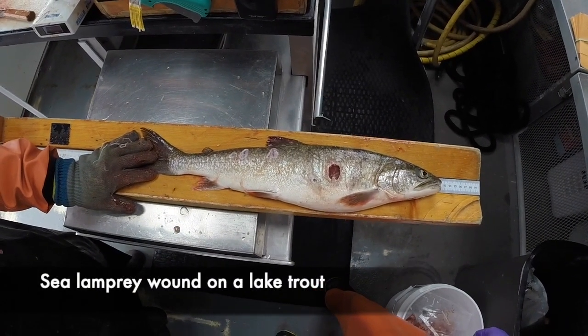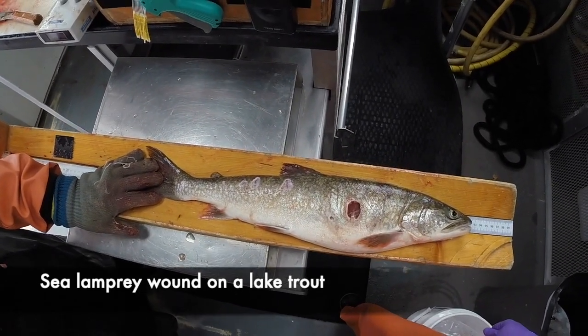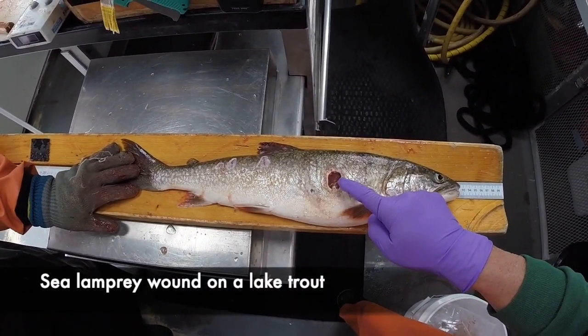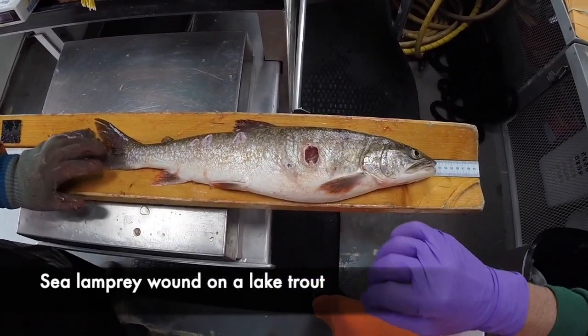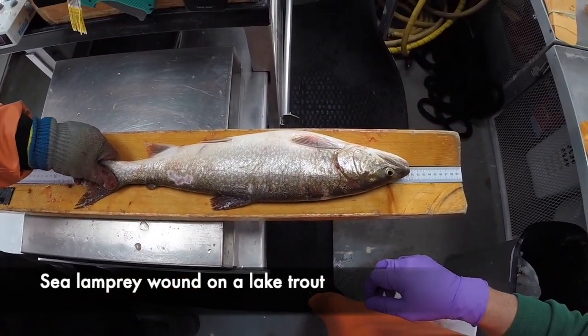You'll see the effects of the sea lamprey on lake trout. This is a lake trout with multiple sea lamprey wounds. This penetrates the musculature. This is where it's been sucking the blood out of the animal, and these are other attacks that have occurred. And on this side, so this animal's had multiple attacks.